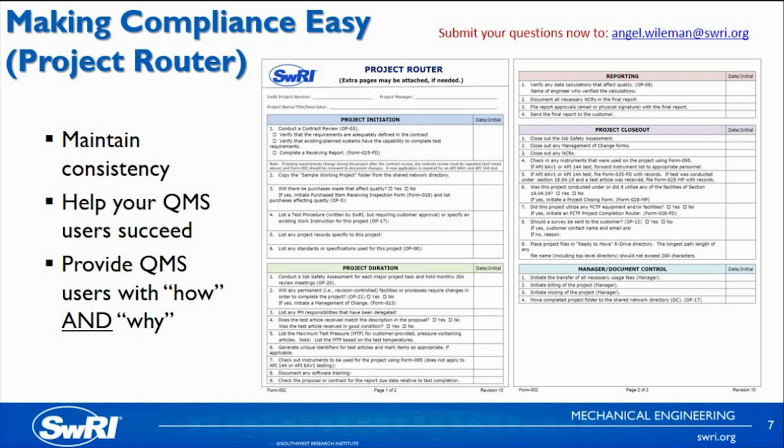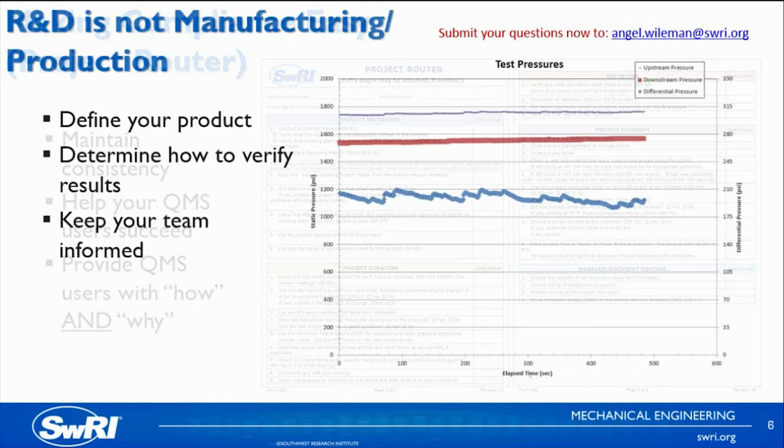Another trick that we've learned is to try out new processes and forms on project managers before they become official, so that we can see if those forms or processes are efficient. We can also see if they're really horrible. And if they are, we can get input from the project managers who are required to use those, so that when the new process is rolled out, they feel like it's more useful because they've had a say in the implementation process.